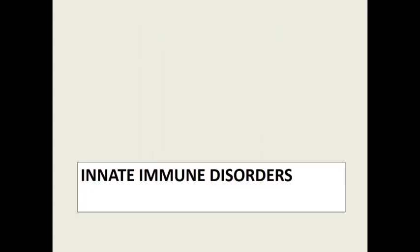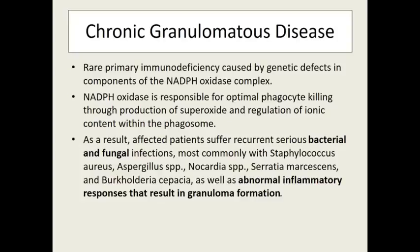Well, to mention one innate immune disorder, remember innate immunity is the one that has to do more with inflammation, with phagocytosis, with recognition of antigens by the dendritic cells, phagocytic cells, macrophages, problems with fever, all of the innate immune response disorders. They're going to mention something that is called chronic granulomatous disease.